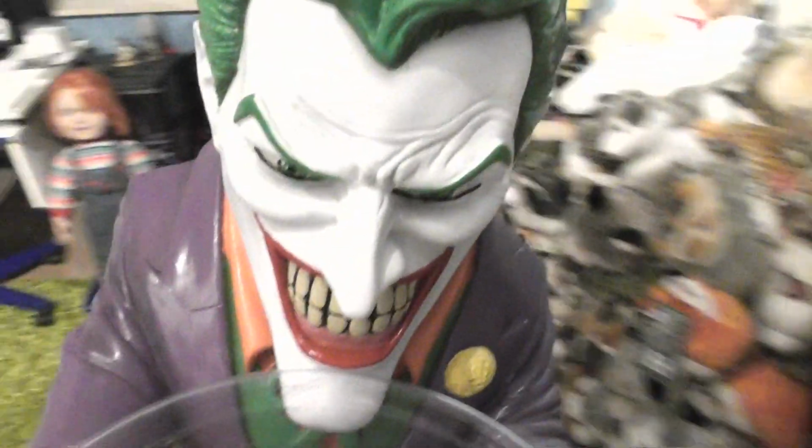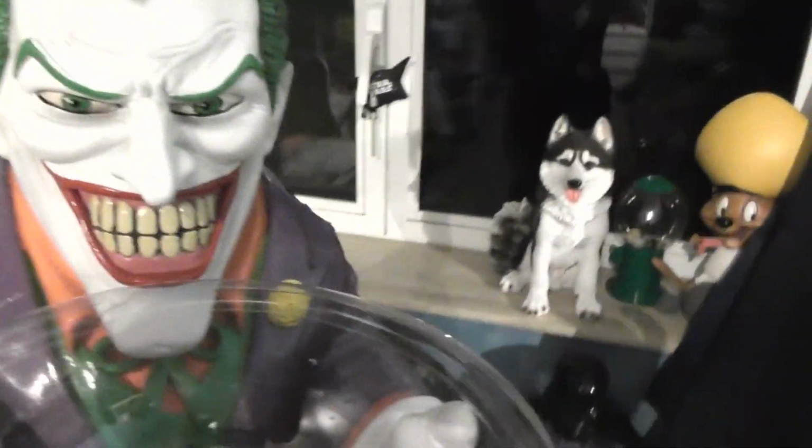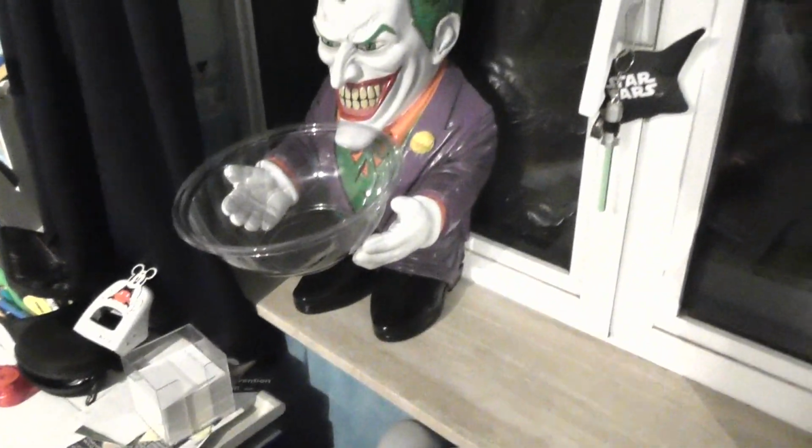Come here, you. He's not very heavy. But just imagine the material of this figure. Maybe that's the reason why it's made out of this stuff, because it would be pretty heavy. Look at him, look how huge he is. It would be pretty heavy if he was made out of some kind of hard plastic.